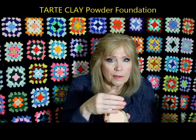The other thing from Tarte is their powder foundation. I am just loving this. It comes in a little pouch that says "Make Today Beautiful," and it's a beautiful compact with my gnarly fingerprints on it. And this is the powder. It did have Tarte in here on the bottom, but I've worked on it. There's a mirror here also.